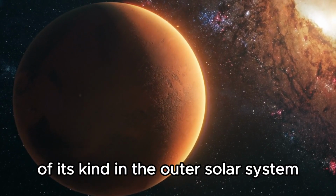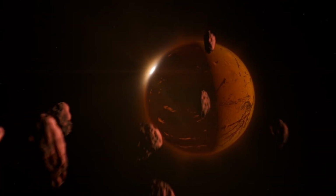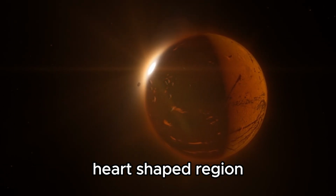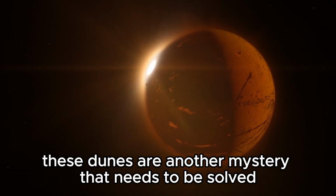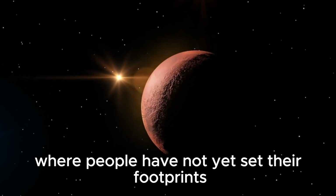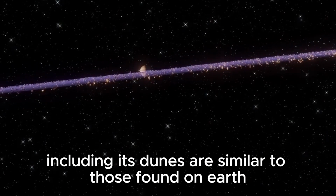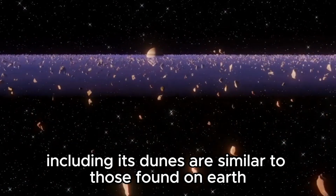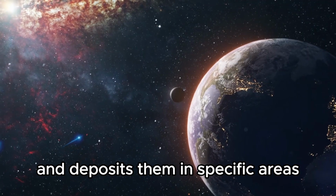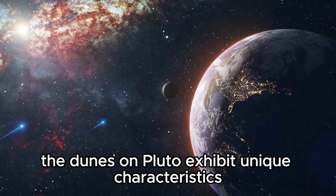the outer solar system. Another intriguing discovery on Pluto's surface is extensive fields of dunes, resembling those found in deserts on Earth. Stretching across the western edge of its heart-shaped region, these dunes are another mystery that needs to be solved to study extraterrestrial areas where people have not yet set their footprints. The features on Pluto's surface, including its dunes, are similar to those found on Earth. The dunes on Earth are formed by the movement of wind that carries particulate particles and deposits them in specific areas. However, the dunes on Pluto exhibit unique characteristics.